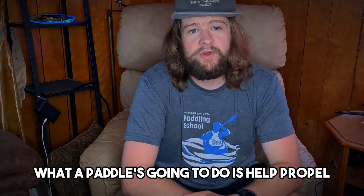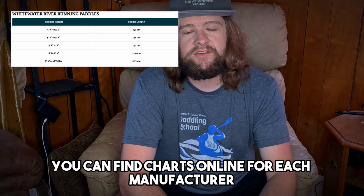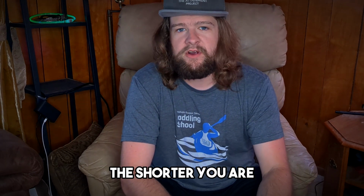Then you want a paddle. What a paddle's going to do is help propel you forward, turn, all that different stuff. There's different sizes of paddles, and those sizes you can find charts online for each manufacturer. Generally, the rule of thumb is the taller you are, the longer the paddle. The shorter you are, the shorter the paddle.